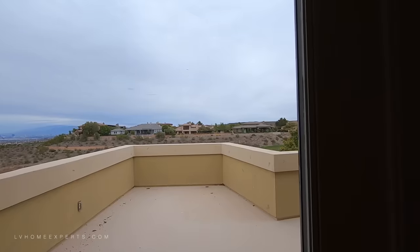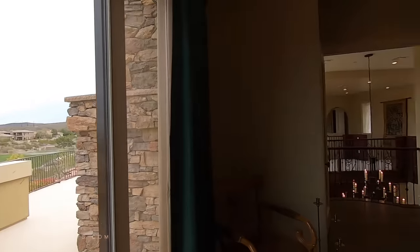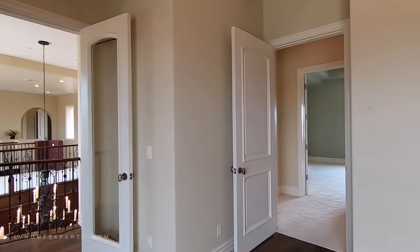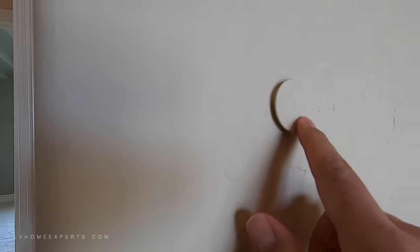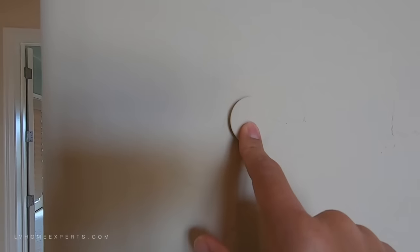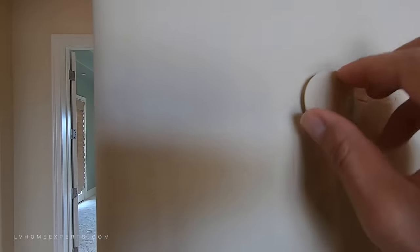Also, you got the balcony out here too as well. I'm not gonna go out to this balcony. I'm gonna go out to the main balcony and walk all the way around. It's got central back here. Ooh, never seen this before. What is this right here? I'm not too sure what this is. I've seen a couple of these around the home. Let me know what this is right here.